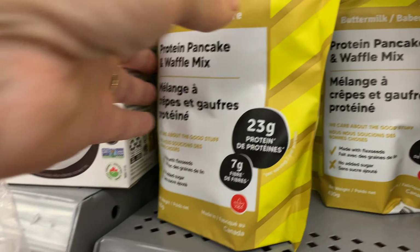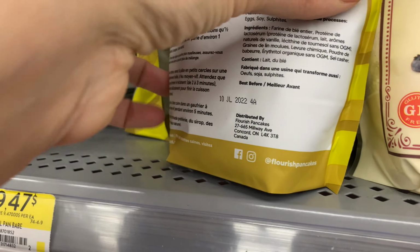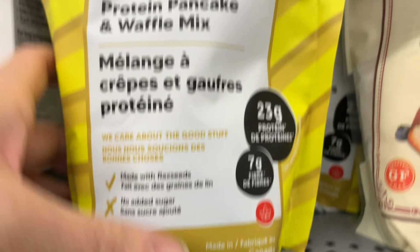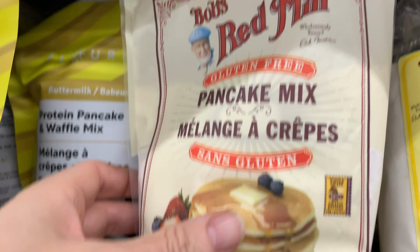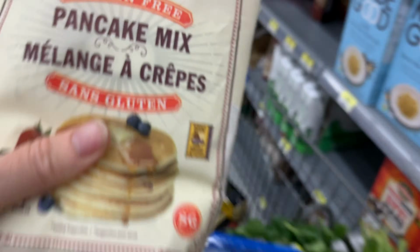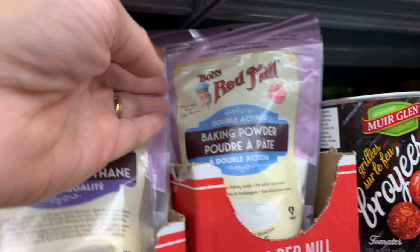I also need some waffle mix to make breakfast for my kiddos, and this one looks so interesting as it has extra protein, but unfortunately it's not kosher. But I'm so happy to try Bob's Red Mill's pancake mix that is kosher. As you can see with the K inside the heart, it was $9.47. I also need some baking powder, and I'm always happy again to find it kosher here.